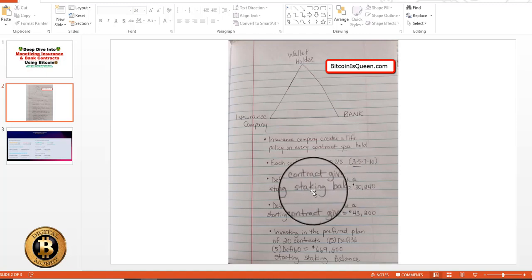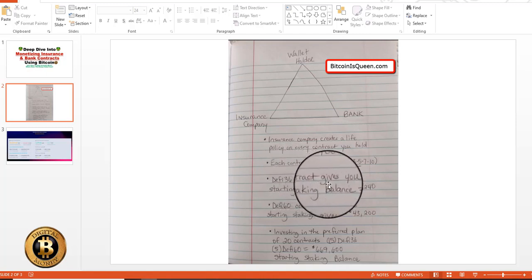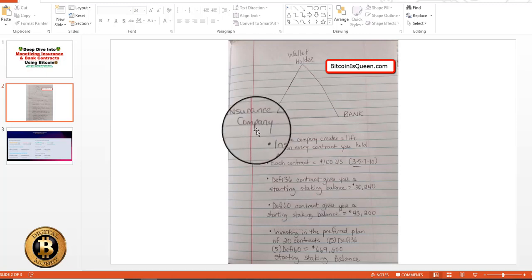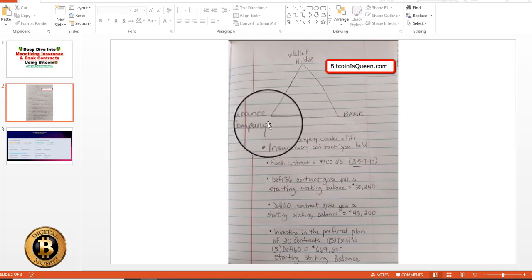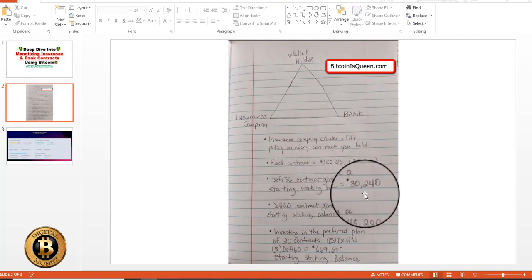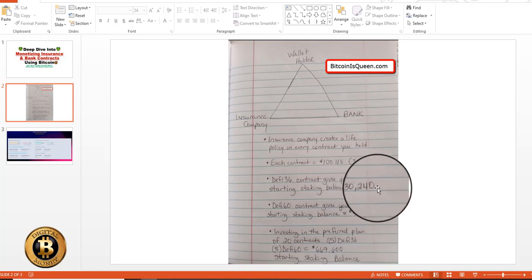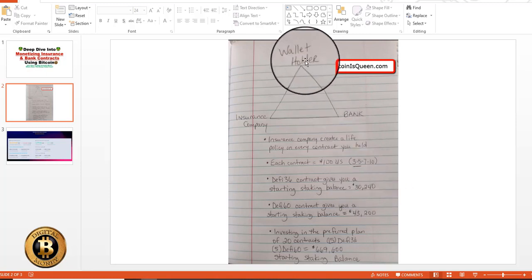So you have one contract, in this example it's a DeFi 36. That's what they title it. Because this has happened, the insurance company has created a life policy. They put it up as collateral with the bank, right? Now the bank has loaned $30,240 worth of capital for that contract. This money, 30,240, goes into your wallet within the CRYPTEX platform.